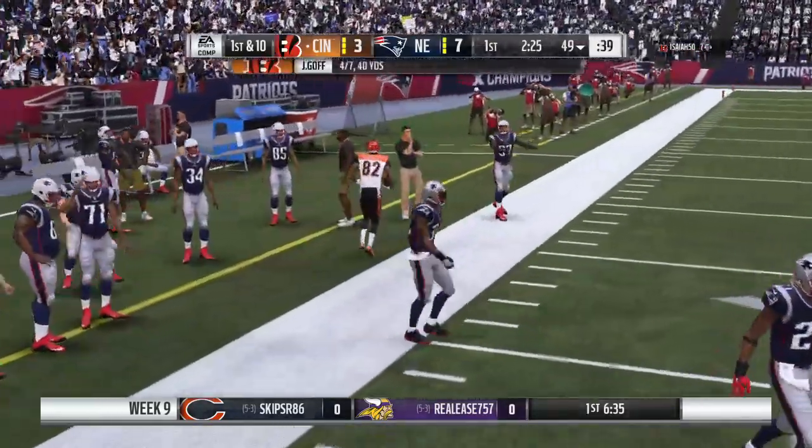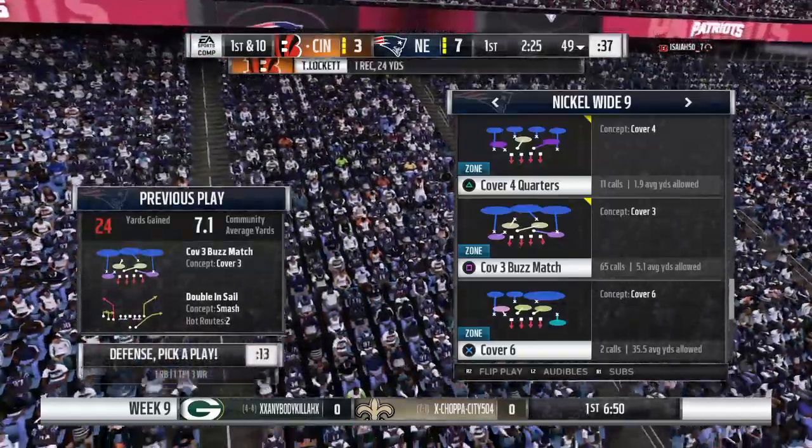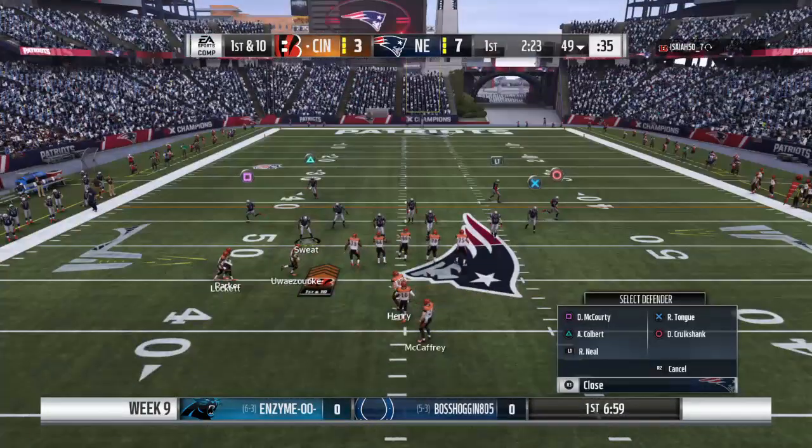Super tall. That one goes for 24 yards. So one play, and they're already just shy of midfield.